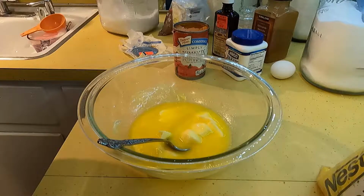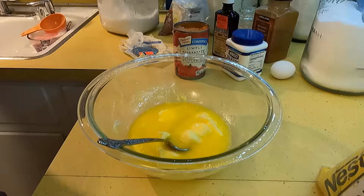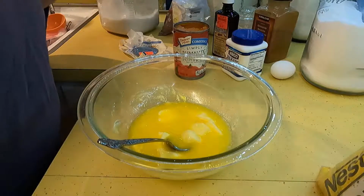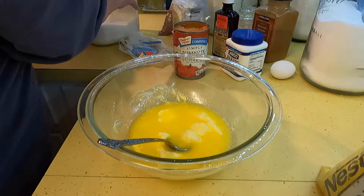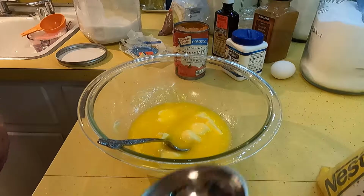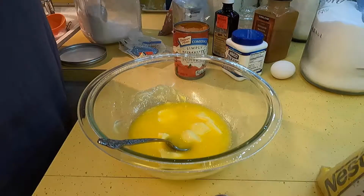So, okay. The first thing you're supposed to do is mix your butter, sugar, eggs, pumpkin, and vanilla together. I need 1 cup of sugar. This is 1/4 cup, so I'm using 4 of these. Oh, don't do that.